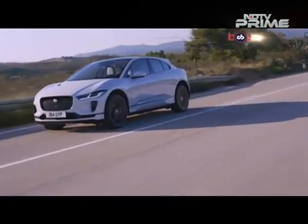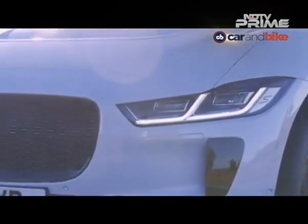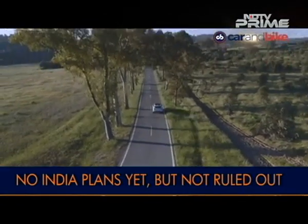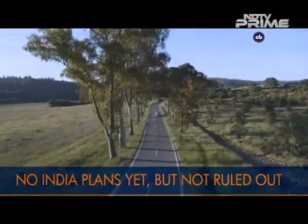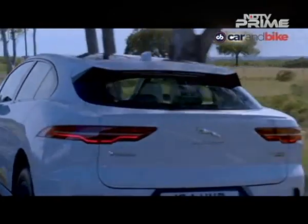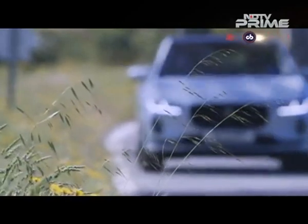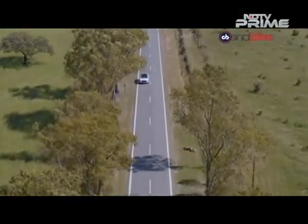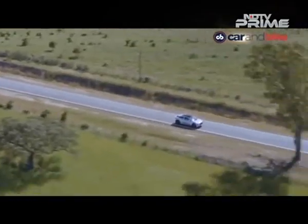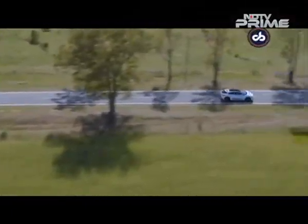The market response to the I-Pace will be something to watch for. It will be restricted by the lack of charging infrastructure, and so don't expect it to show up in India in any case very soon, though it will come at some point, says the company. But it is a great start and certainly does not feel like the first ever electric product from any manufacturer. And given how it drives, you can't help but compare it to other cars, not just other electric cars, and in that too, it comes out looking quite good.